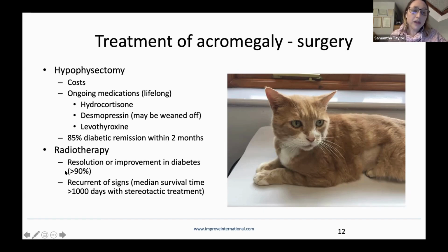Radiotherapy is another option, and actually you do see quite a significant effect. Radiotherapy is quite effective. A recent study showed that stereotactic treatment, so it's very targeted, frequent low-dose radiotherapy, is associated with very long survival times. Standard radiotherapy is also associated with quite long survival times, but not quite as good as surgery.